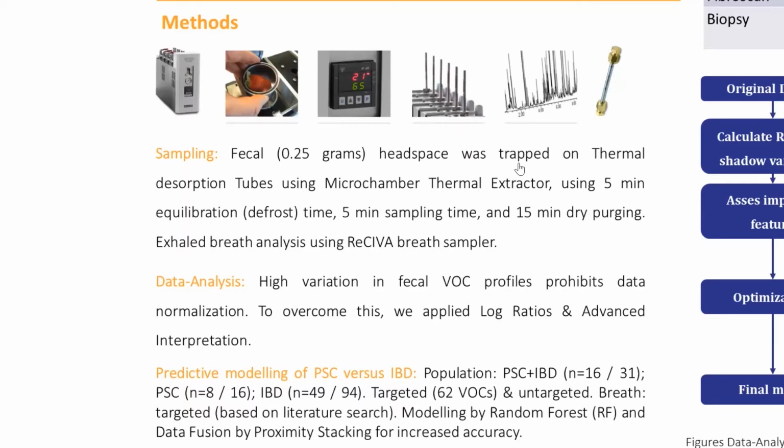Next, in the subsequent data analysis, the high variation of the fecal VOC profiles prohibited data normalization, which we would normally do using probabilistic quotient normalization, or PQN. To overcome this issue, we worked with log ratios, which we combined with some advanced interpretation. Finally, the final modeling that we did was done using random forest, and the data of both platforms, of the feces as well as the exhaled breath, was fused using proximity stacking.